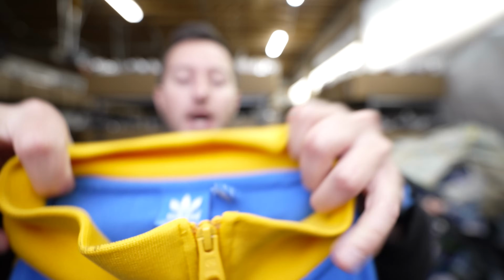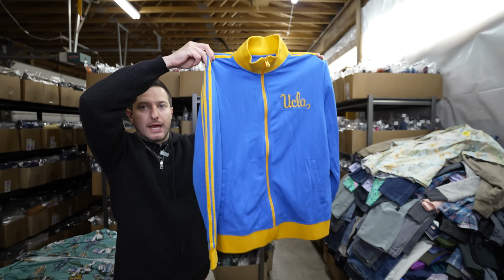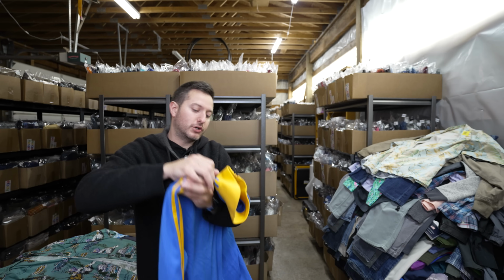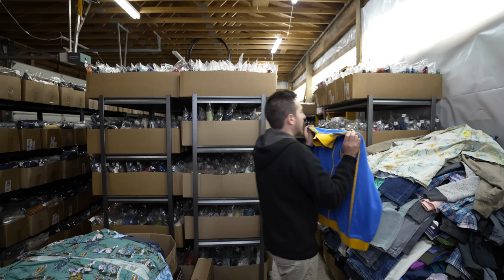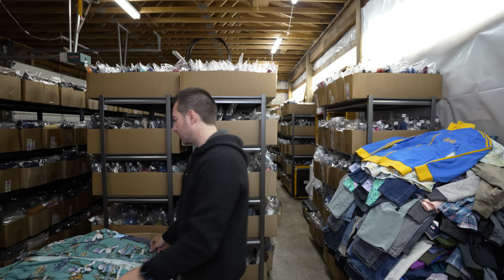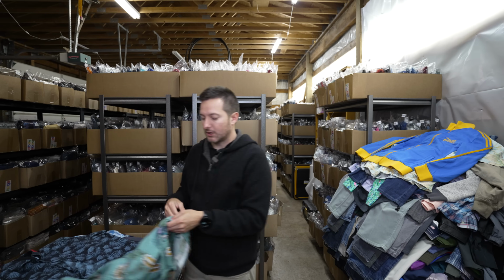This is an Adidas track jacket. It is a UCLA Adidas full zip track jacket, size large. So a nice college-based item. I would probably pass on it if it didn't have that UCLA print on there. So I pick up these when I find them.